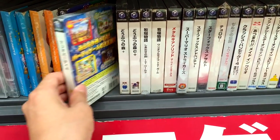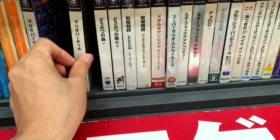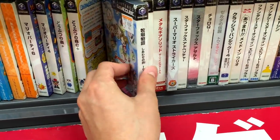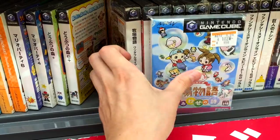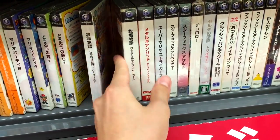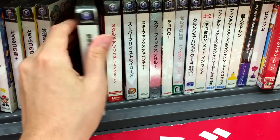Do they have any other sweet deals? I mean, nothing in the GameCube is really going to get you a deal. They do have a couple of Harvest Moon games. Like, here's one for $10. It's put out by Marvelous. Did Marvelous really do that? Wow, I forgot they did the Harvest Moon games.